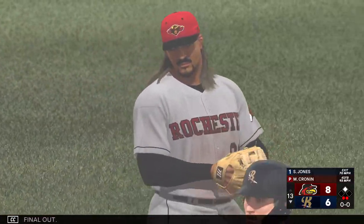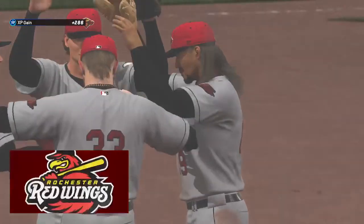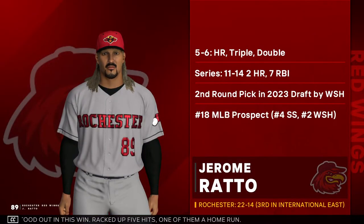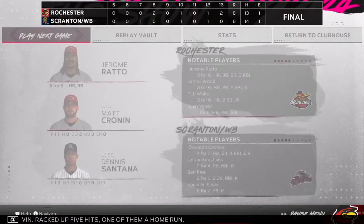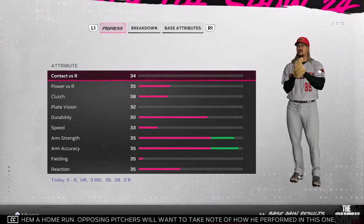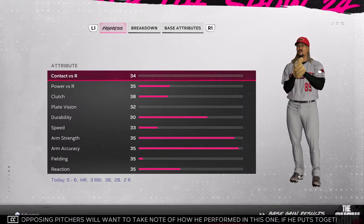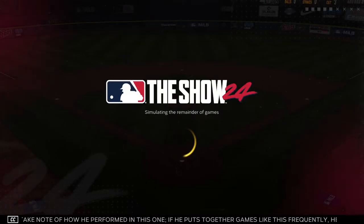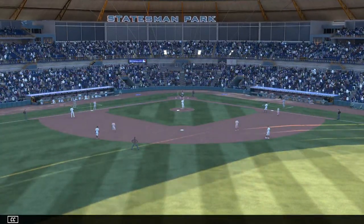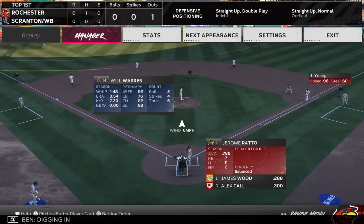Now batting, right fielder. Ratto really stood out in this win. Racked up 5 hits, one of them a home run. Opposing pitchers will want to take note of how he performed in this one. If he puts together games like this frequently, he won't be at this level for long. First for the victorious Red Wings, 8 runs on 13 hits. One error, they left 18 runners on base. Digging in, Jerome.